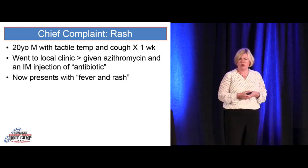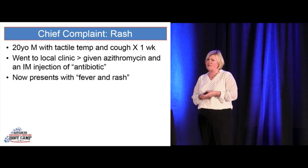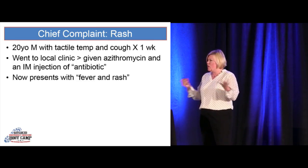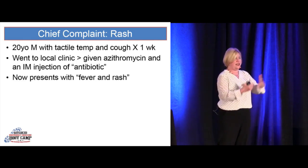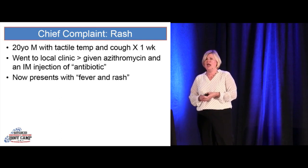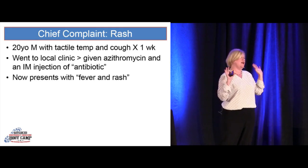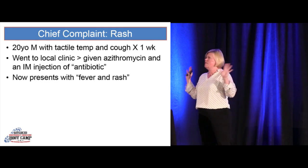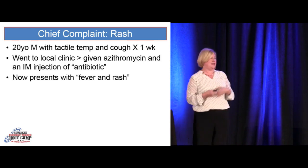We have a 20-year-old male. He has had kind of a subjective fever and a little cough going on for a week. He tells you when you ask, okay, well, have you been on any medications? I always ask, have you seen any other doctors for this, any other medical providers for this condition? Yes, he went to a little local clinic somewhere, and he was given a Z-Pak and an IM injection of some kind of antibiotic. He doesn't know what it was, but something. And now he's coming in, and now he really does have a fever, and he's got this rash.